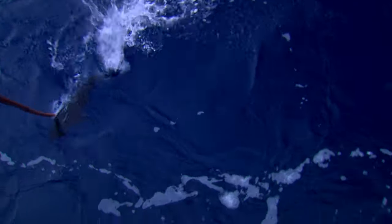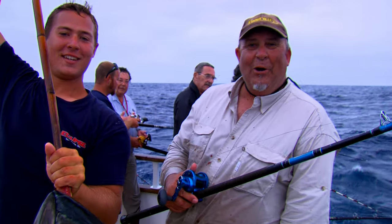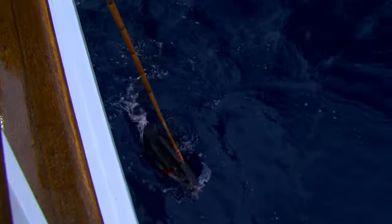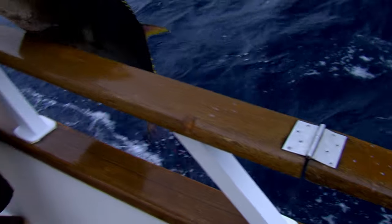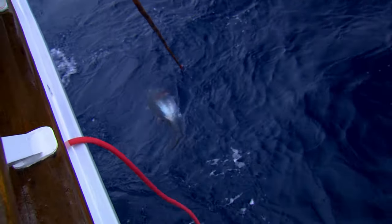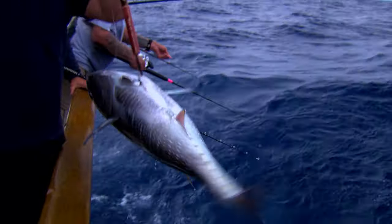Step to the rail. There it is. Smile on camera. There we go. Yeah. Very nice fish. Worth the fight. Got the big one on that, on the 20 pounds. Get in there, Keith. Be close to the fish. All right, there you go. Wind down. Wind on it. Thank you guys. Happy days are good.